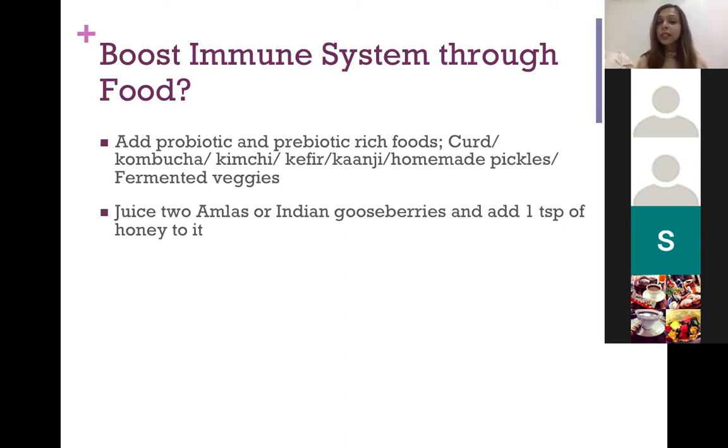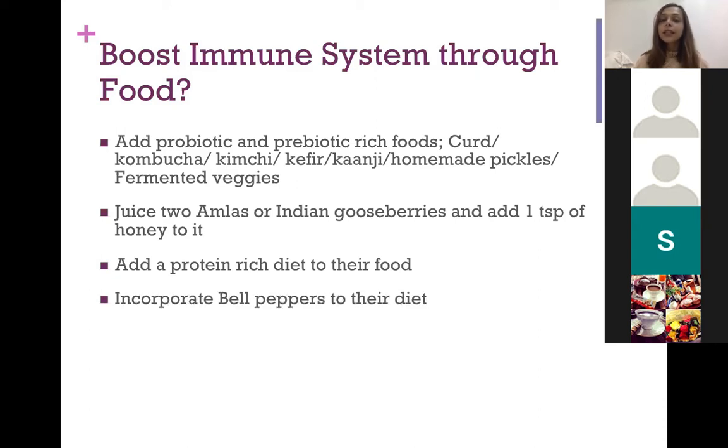Amlas contain vitamin C. Honey is known to sweeten the amla and, of course, build immunity even more if the honey is organic and natural. Then definitely this is a very good point. Then I have already spoken about adding a protein-rich diet to your food. Then lastly, bell peppers, again, spoken about it.